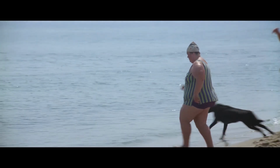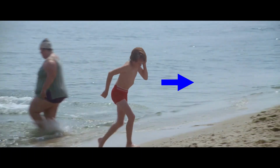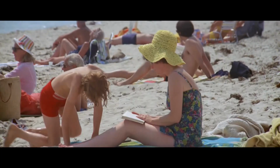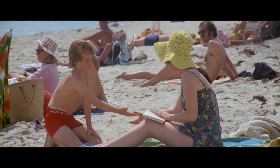As the woman goes into the water, the boy throws the stick, and with precision timing, the dog passes in between the woman and a younger boy. The camera changes direction, which is a jarring reversal, and forces emphasis on the young boy. It's as though Spielberg is telling us, this is what you really should be focusing on.